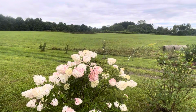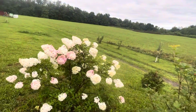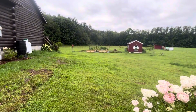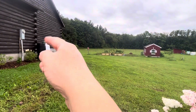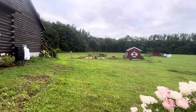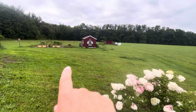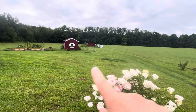panicle hydrangea. I have over in that corner another Limelight. That area needs work. That's the problem. The reason why I haven't really worked in that area is the dogs. The dogs have access. It's hard when you have dogs and they want to dig everything up. But we'll get there. You'll see my vegetable garden down there. Garden shed.